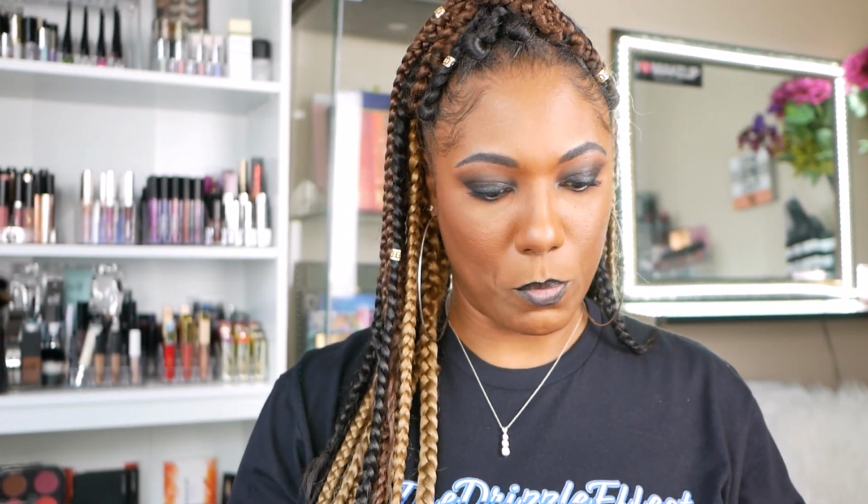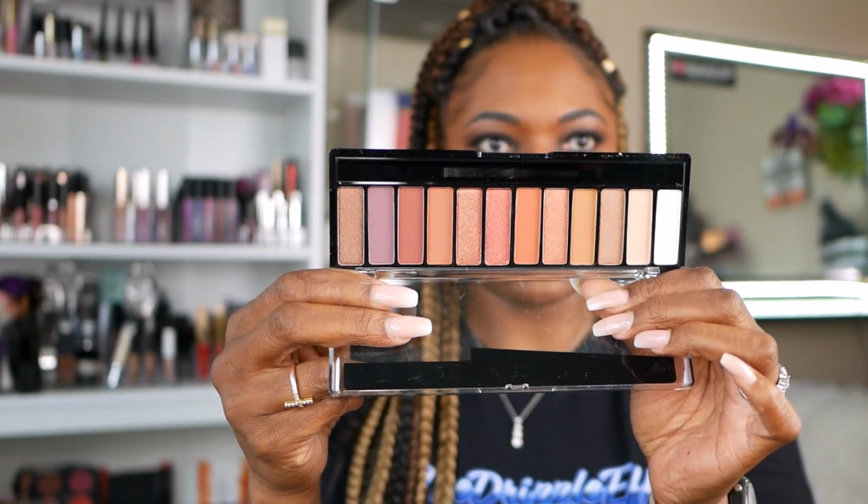Okay, now let me go ahead and show you some of the lesser expensive palettes that I purchased last month. Let me start off with a couple of these Rimmel London palettes. Actually, this palette I didn't purchase, I don't think. I got this from BeautyCon, I'm pretty sure. This is the free palette that I got when I went to the Rimmel booth. And this one is the Spice Edition.